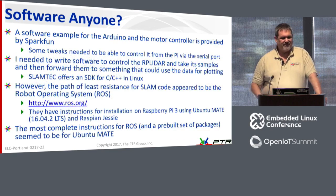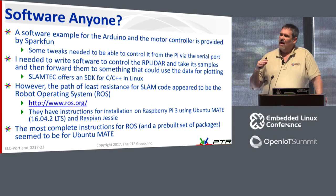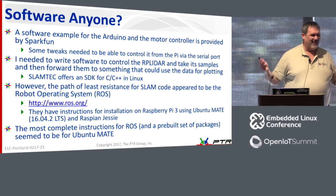Too bad. Now, software. So it's taken me several days to build the robot, and in terms of actual invested money here, we're talking about $600 or $700, actually probably close to $700. And it can't move yet. I've got to have some software on it.